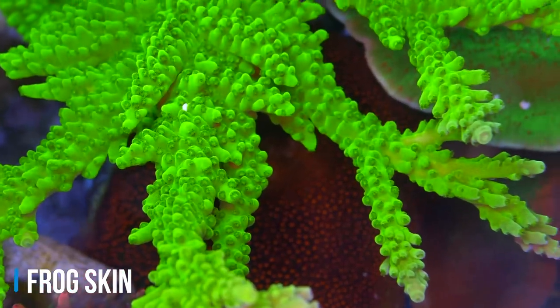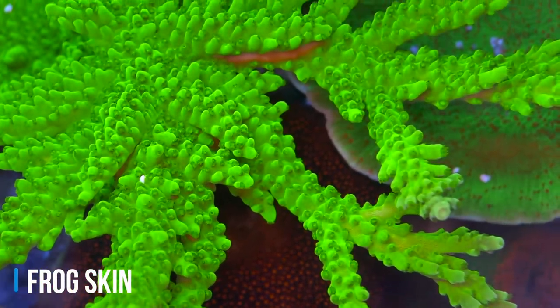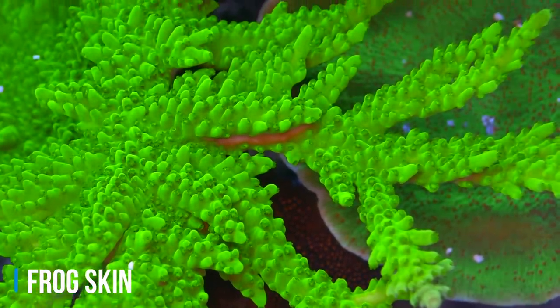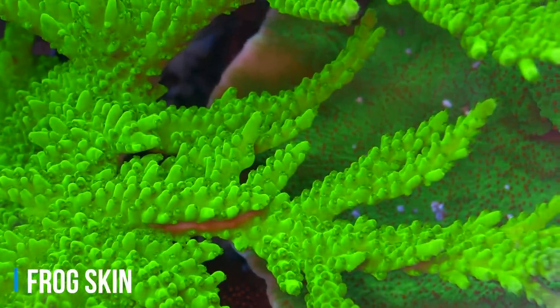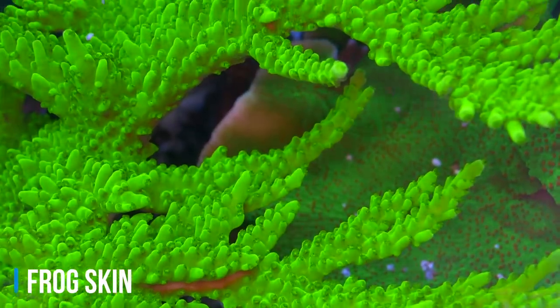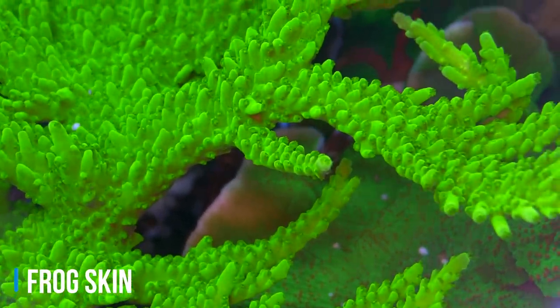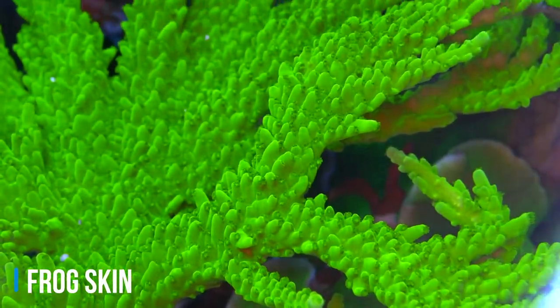Next up, we have another classic Acropora. This is the frog skin acro that originally came from ORA. Now, I know the green is not the most popular color when it comes to the SPS coral keepers, but the frog skin is a really hardy, reliable Acropora that, when given enough room, will splay out into a beautiful, expansive colony shape, as you see here.